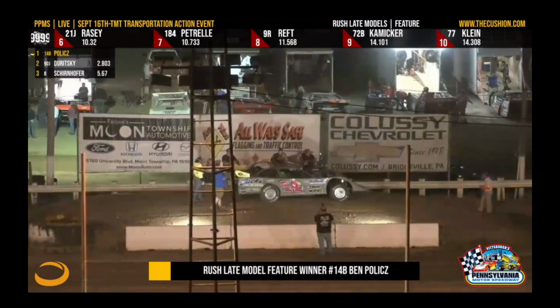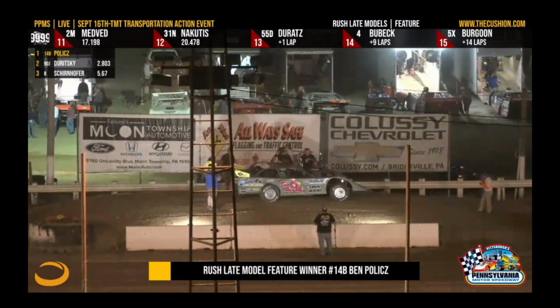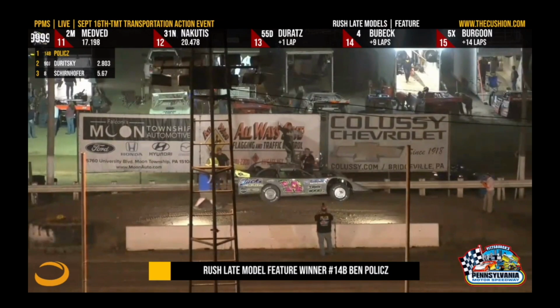He's climbing out of the car. He's excited, ladies and gentlemen. Let's hear for tonight's feature winner. Give it up for Ben Policz.